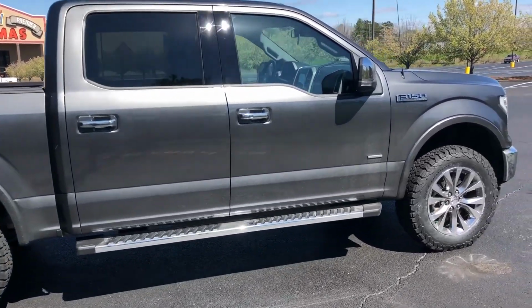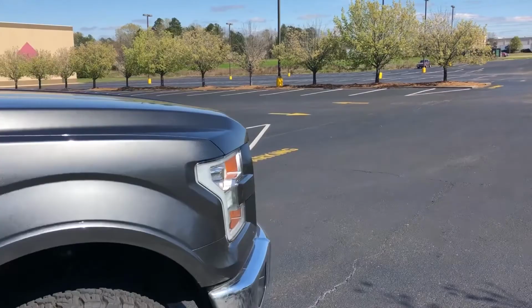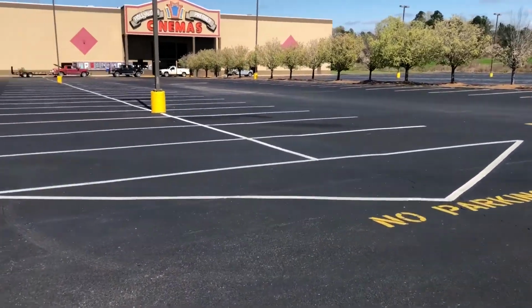I'm going to turn on the lights here so you guys can get a feel for how the lights look when they're turned on.